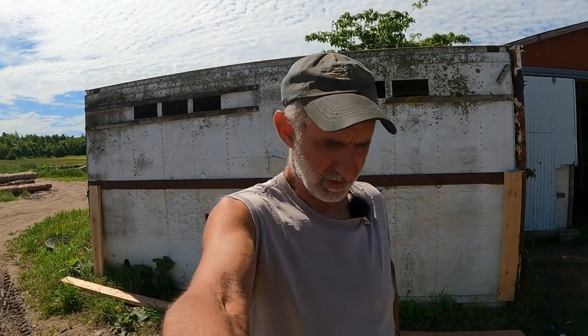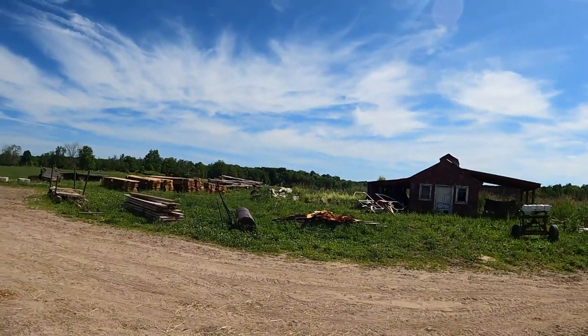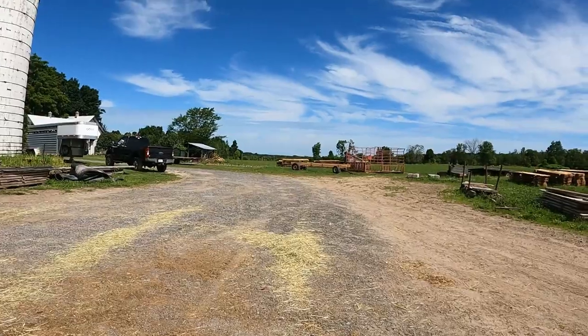Okay, so we got the cultivating done for today. And I don't know, the weather forecast just don't seem to be getting it right these days. It was supposed to rain today, and as you can see, we have a beautiful sunny day. And I surely should have put more hay down. But when they're calling for rain, you don't put hay down.